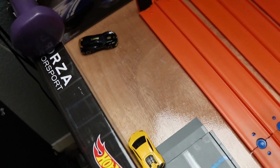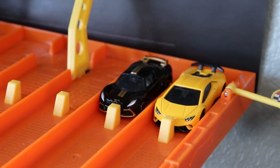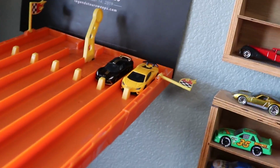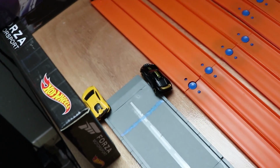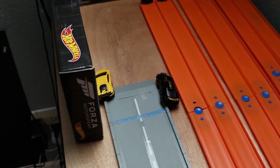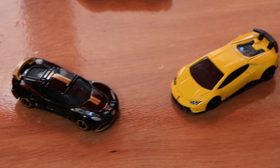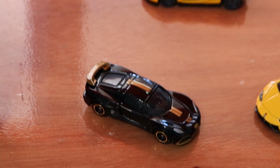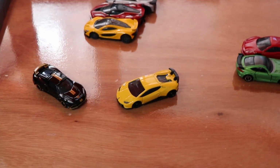That Lamborghini just doesn't have the acceleration the Lotus does. The Lotus is now up two. One more, and it's over. They switch lanes again. One more win for the Lotus, and it's done. 3, 2, 1. That Lamborghini got a good start, but it manages to fall behind the Lotus and is going to take second place in the tournament, leaving the Lotus to be number one. And there you have it, guys. The Lotus Exige R GT is going to take the win over the Lamborghini Huracan Performante.